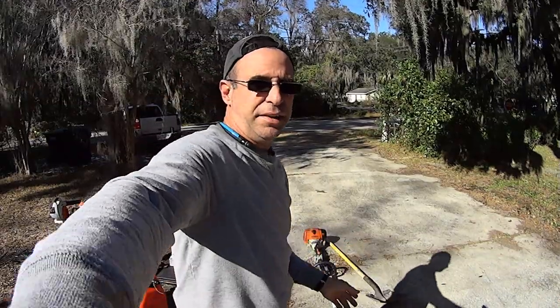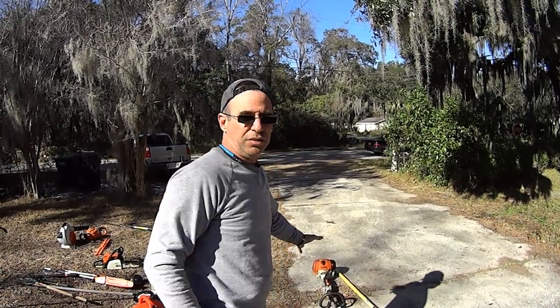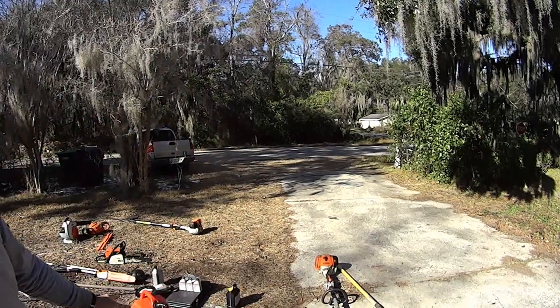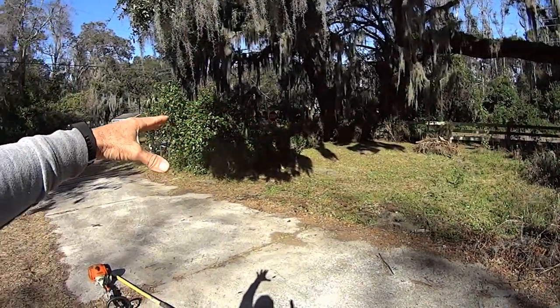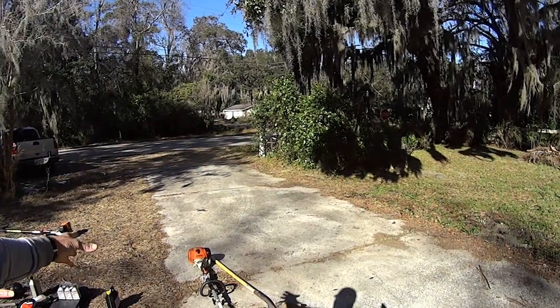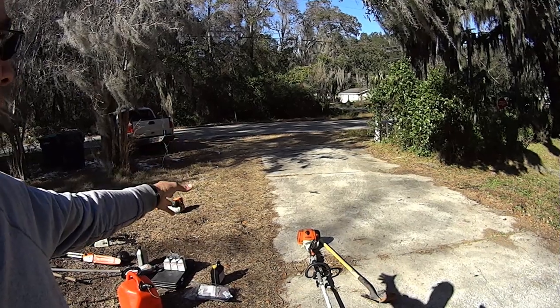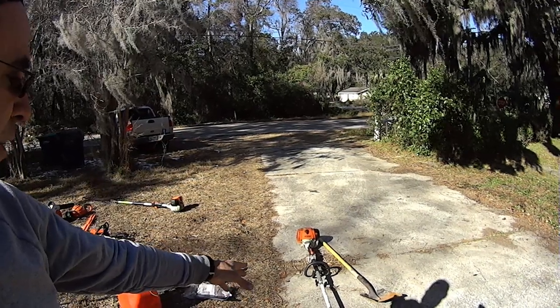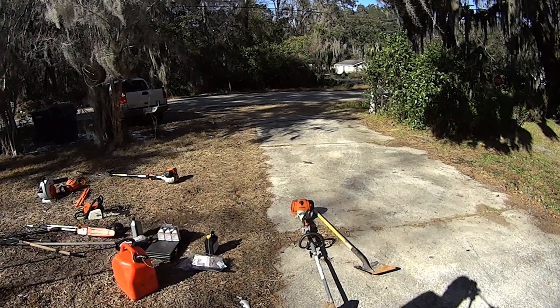Okay, before we do anything, I do want to say I want to get this driveway done. Because by the time I'm done cleaning all this and working to the end of what I can do for today, I won't have the energy. And I'm really curious about this driveway. So let's find the edge. Let's use the Combi KM90R with the straight shaft and see what we can do here.